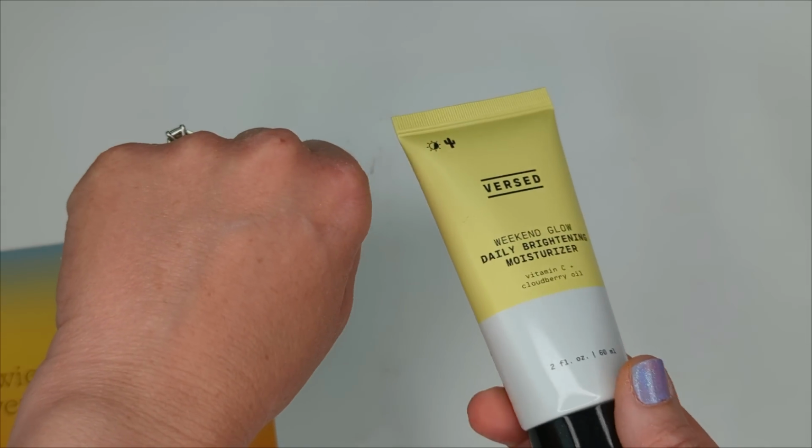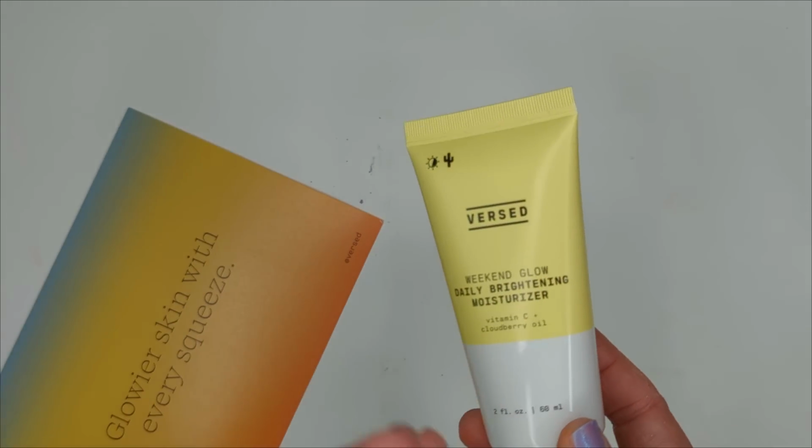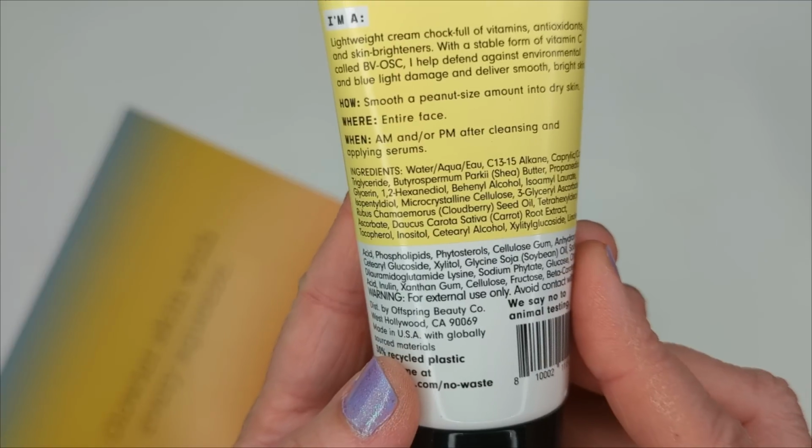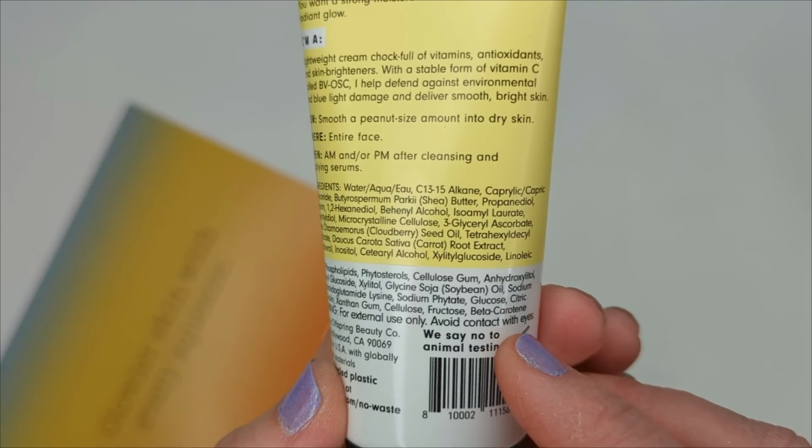But in general, I've had such great luck with Versed skincare products. They're really affordable and they have amazing ingredients. Here's a look at the ingredient list in case you want to check it out. It's a little bit hard to read because it kind of goes around the side.